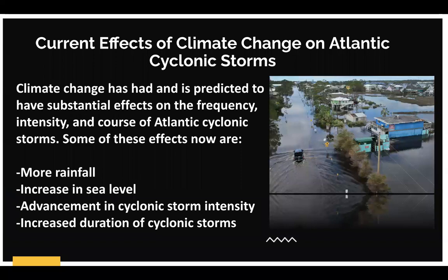The current effects of climate change on Atlantic cyclonic storms. Climate change is driving significant changes in the frequency, intensity, and duration of these storms, which have devastating impacts on coastal communities and poor communities. Warmer ocean temperatures are supplying these storms with more energy to form and intensify them, leading to an increase in the frequency of these storms.